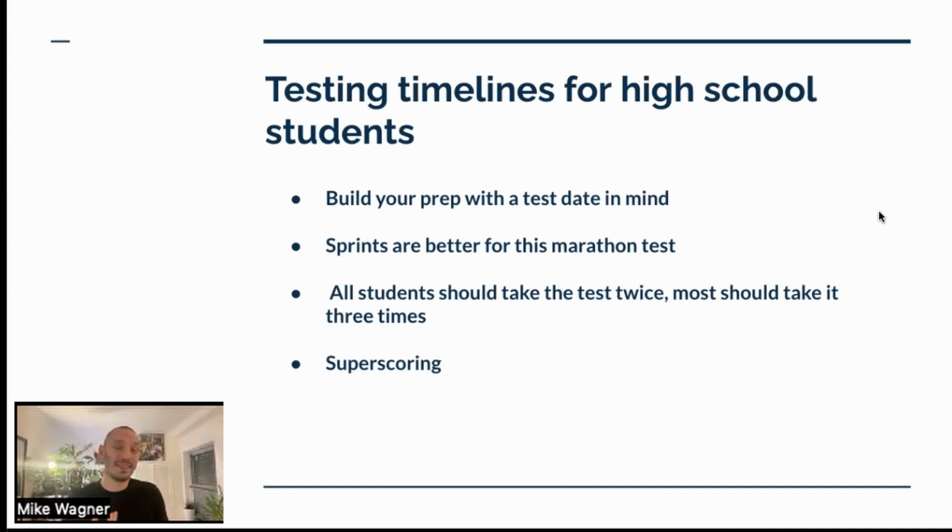All students should take the test twice unless you get your goal score the first time. Most could probably benefit from taking it a third time. Oftentimes the pressure's off that third time. They're just like, hey, let me try. And oftentimes that third time is when you'll get that super score, which means that 99% of colleges accept the best version of each section when you take the test.